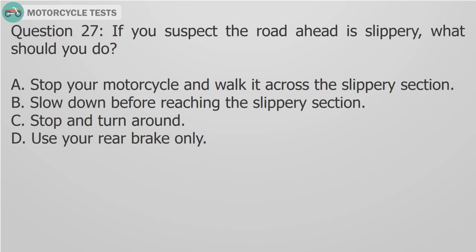Question 27. If you suspect the road ahead is slippery, what should you do? A. Stop your motorcycle and walk it across the slippery section. B. Slow down before reaching the slippery section. C. Stop and turn around. D. Use your rear brake only.